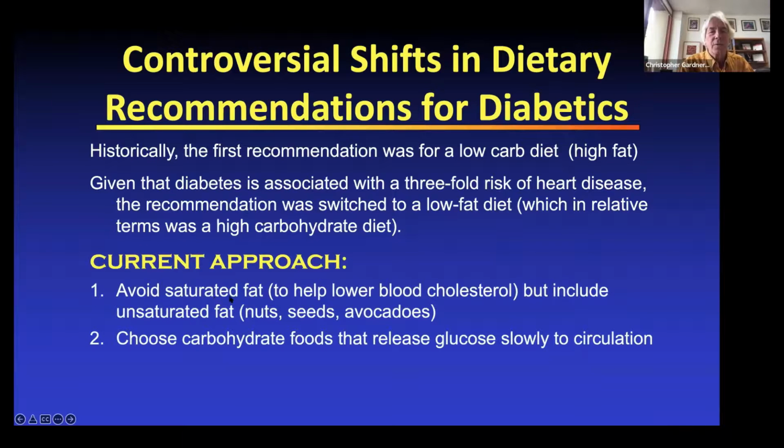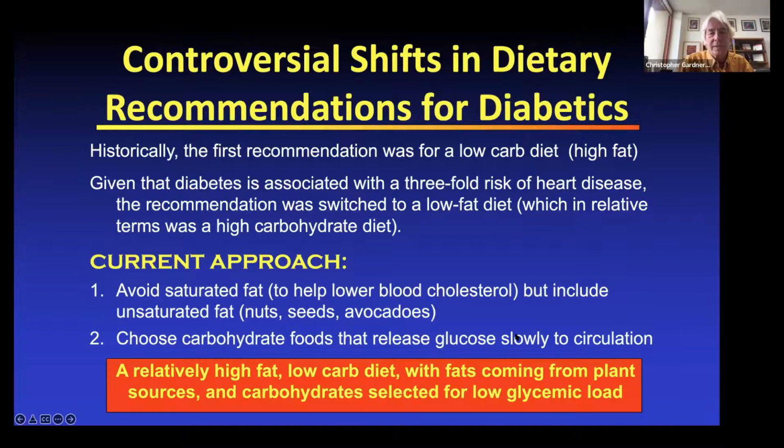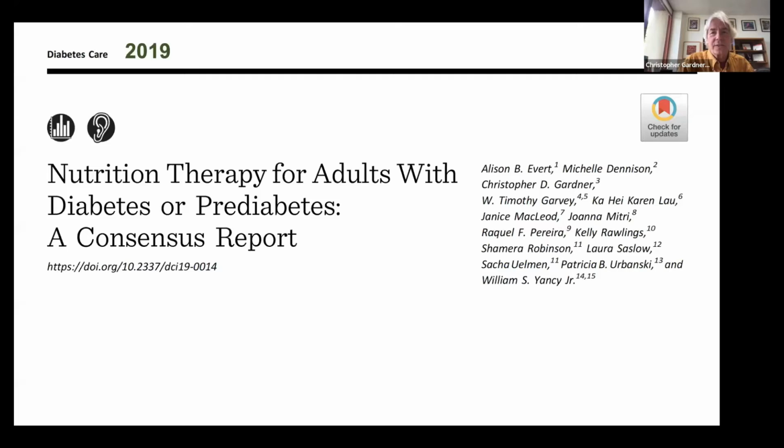We should get them to avoid saturated fat for the heart disease, but include unsaturated fat, because what they're doing now is the diabetics are having fewer calories from fats and much more added sugar and refined grains. So let's say, yes, include the unsaturated fat. And when you do choose carbohydrate-rich foods, pick the ones with a low glycemic index or low glycemic load. So that's the direction we've been having.